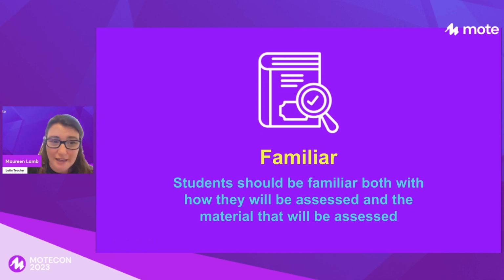I think that when you walk in and you hear there's a pop quiz in class, all of a sudden that does something to you. That makes you feel, oh no, there's an oh no reaction. We don't want that. We don't want assessment to equal danger. We want assessment to be something where students are getting that feedback, and Mote can really help with that. And here are some of the ways that Mote can help with familiarity.